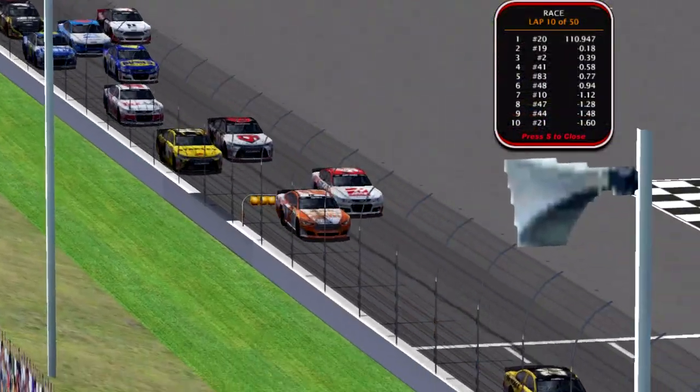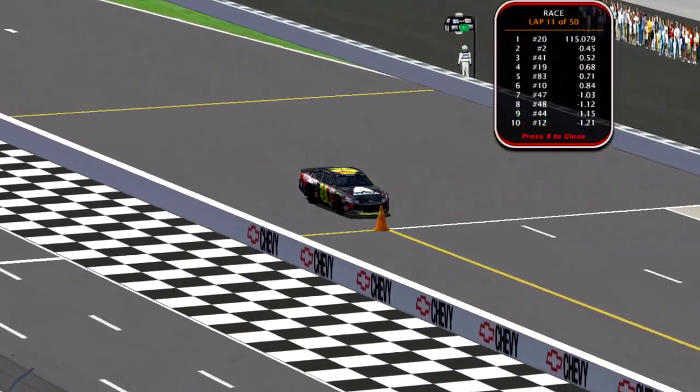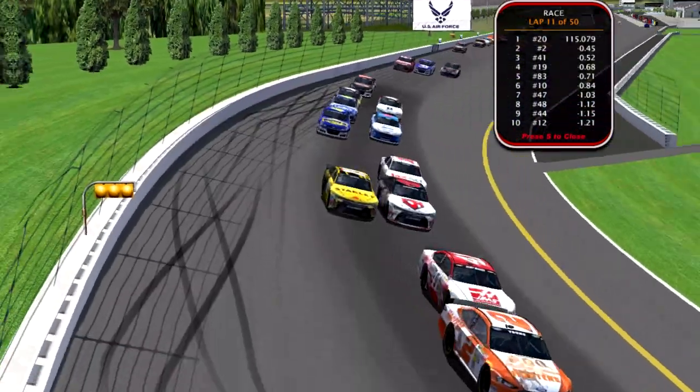And it looks like we got a car coming down pit lane. Kyle Matthews looks like they're playing the pit road strategy. If not, they have a penalty there for car number 24. So a tough break for Kyle Matthews there. Either that, or we're just seeing pit strategy kick into play.